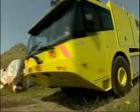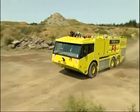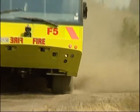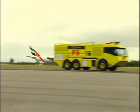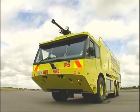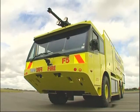The Stryker 6 is an extremely robust and versatile crash fire appliance, an all-terrain vehicle capable of exceptional performance under challenging conditions. Its standard design features allow for its customization to client specifications, such as driver position, cabin layout, water and foam tank volumes, and dry powder requirements.